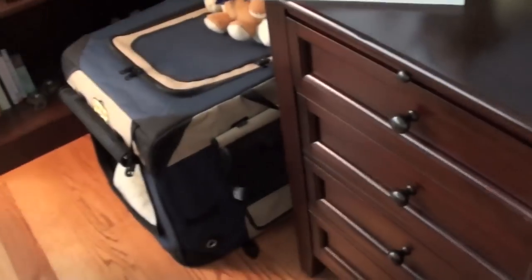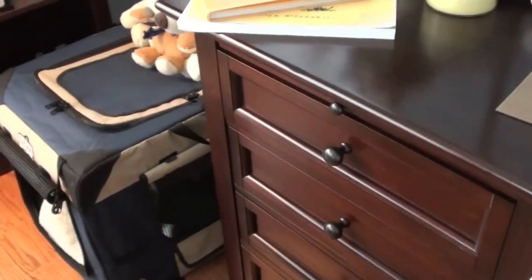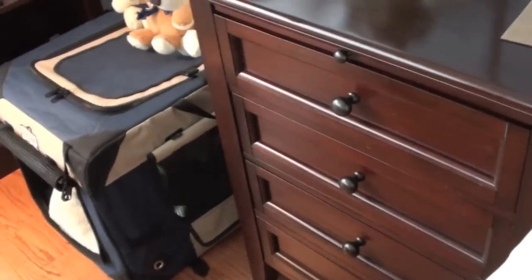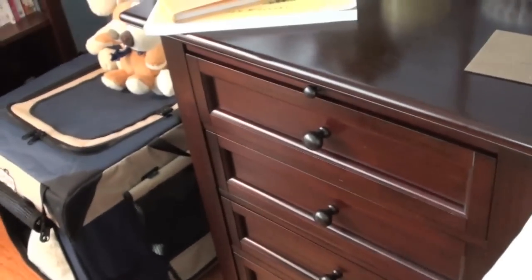And then, lastly, I decided that I would show you my bedside table. I'm not going to show you Don's because I didn't ask him if I could. It's not like he has anything to hide, but it's kind of a private thing, you know. It's his drawers, and most of them are empty anyway, so I'm just going to show you mine.